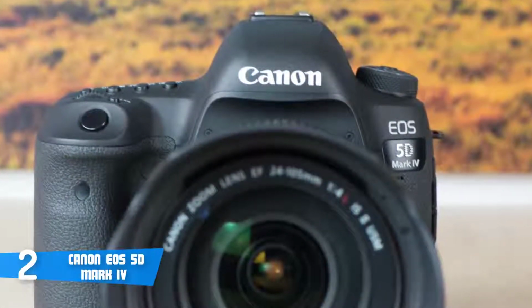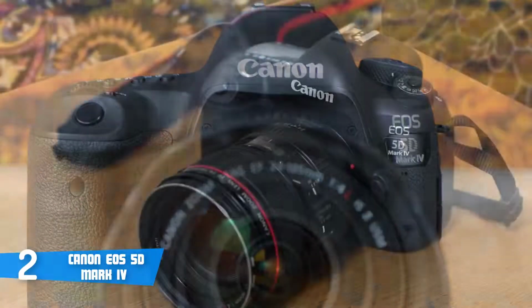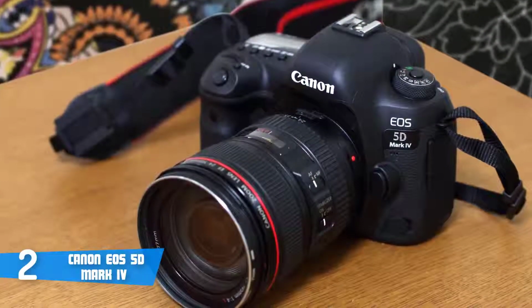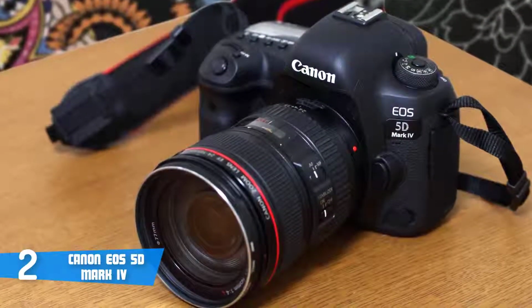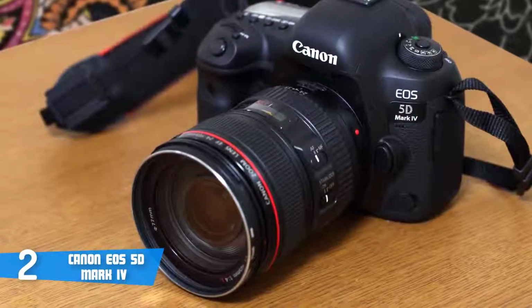Now let's talk about the features. The Mark IV is equipped with a 30.4 megapixel full-frame CMOS sensor, which will let you have a consistent and continuous shooting speed of up to 7 frames per second, with the intention to ensure that you'll never miss anything that's in front of you.